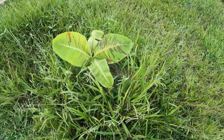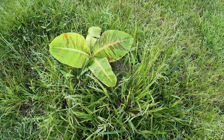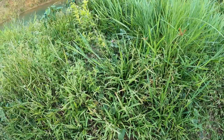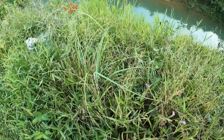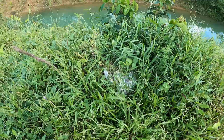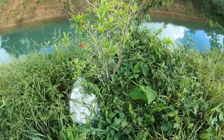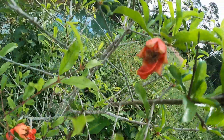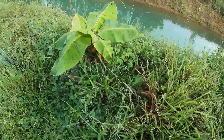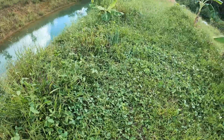This one is one that died with the Suriname plantain. We put a Cuban banana there. Fattening up a bit, the leaves. This is the Cuban banana, of course. Pomegranate with flowers. And Cuban banana. Cuban banana. I don't know why some of them stay so small and some burst out.